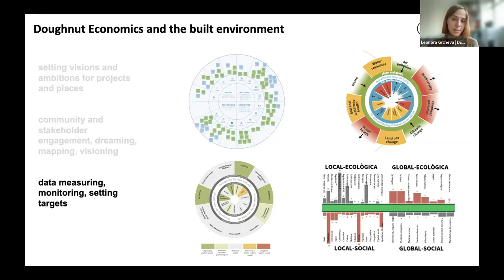What kind of targets can we set? And can we set targets when we're designing new buildings, when we're retrofitting old ones, when we're dreaming up whole new neighborhoods? What should we be measuring and what should we be aiming for? And how can we be turning the regenerative and distributive by design principles into something that can be measured and monitored throughout time?